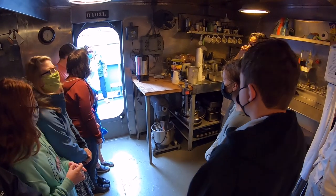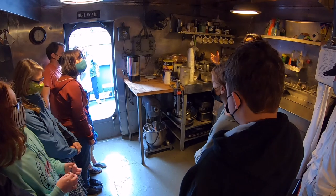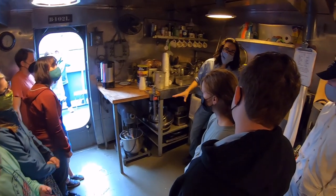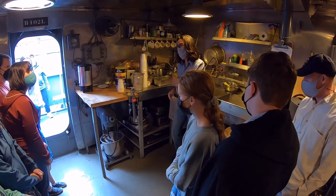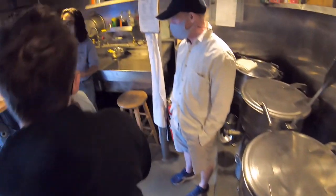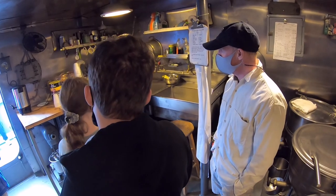Now, if any water did get in here, which is pretty common, you'd have a pretty hostile work environment, because the ship would be listing back and forth. It'd be listing, and there'd be water on the floor. And you'd have to be moving around all the time, because you'd have to go from station to station to cook. And it would be really hot, and really steamy, and vision would be poor, and it'd be very, very hot, if I didn't already mention that.